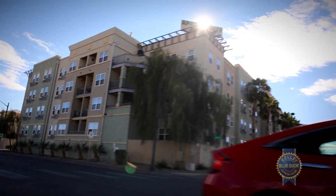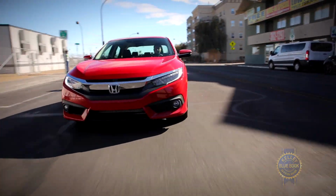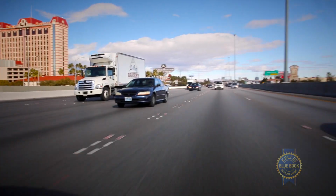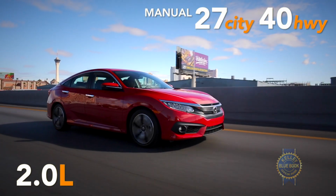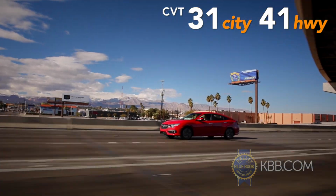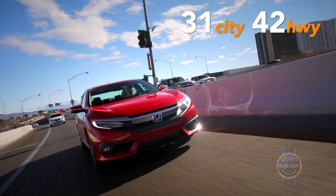In fact, Honda's continuously variable transmissions are good enough to help bury dark memories of early CVTs with their rubbery throttle response and pained engine sounds. You can get a manual transmission on the base LX trim, but doing so hurts fuel economy. Spend $800 for the CVT, and enhanced efficiency is your reward. Interestingly, the more powerful 1.5-liter engine is also the most efficient. All hail the magic of turbocharging.